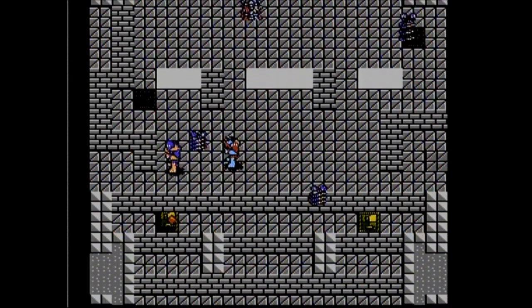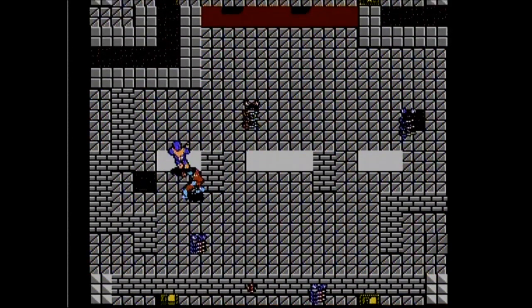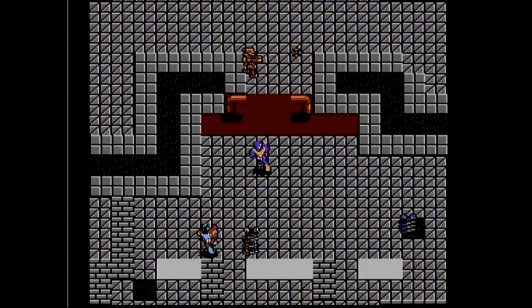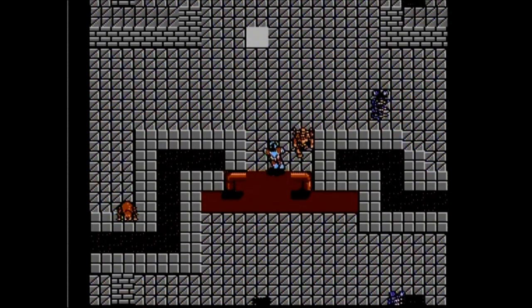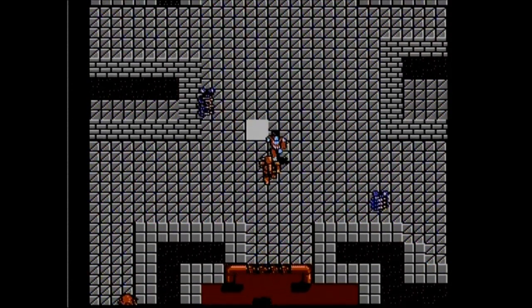How fun, how great. Now, as you go through the missions, there are items that you can pick up, including a smart bomb that destroys everyone on the screen, keys, which you'll sometimes need to open up locked doors.